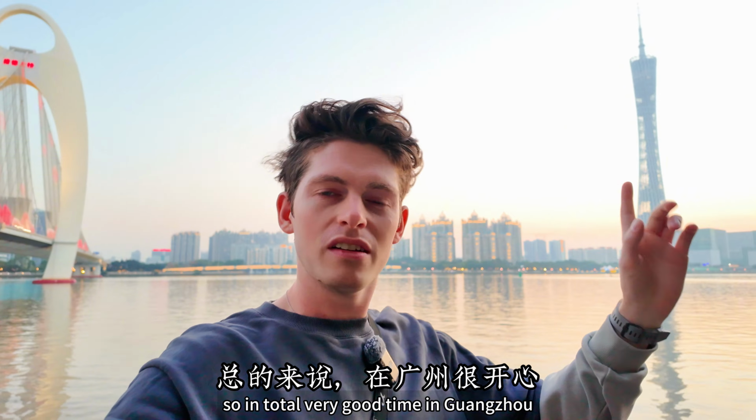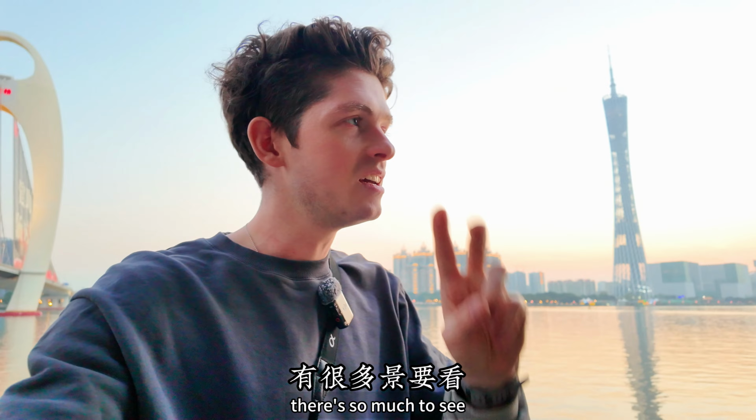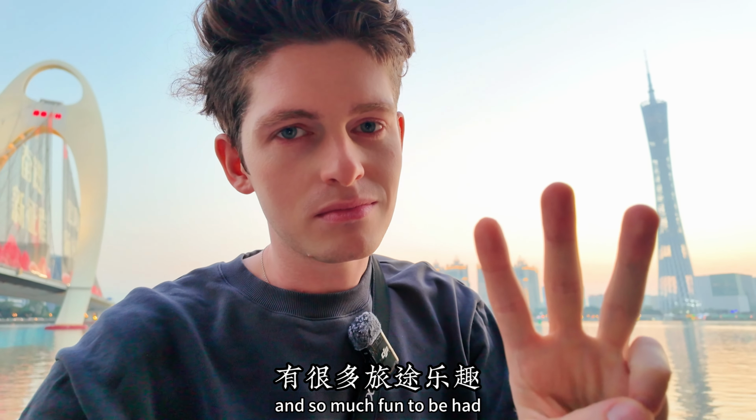So in total, very good time in Guangzhou. If you haven't been, definitely come and check it out. There's so much to see, so much to eat, and so much fun to be had.